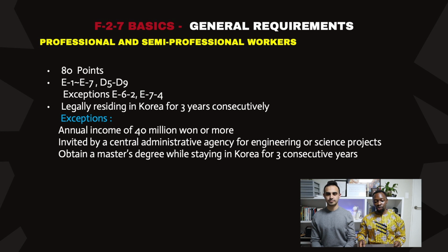As I mentioned earlier, we are bachelor's graduates, and even if we have an employment offer, we cannot jump to the F-2-7 visa right away. For bachelors, we have to go through the E7 visa first, and after that we go to the F-2-7 visa. For master's and PhD graduates, once they get a job offer, they can apply directly for the F-2-7 visa. If you don't want to wait for 3 years, you have to have an income of 40 million won or more. Then they drop the 3-year requirement.